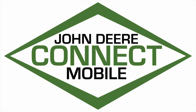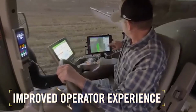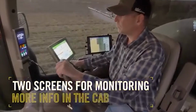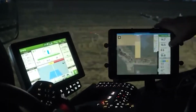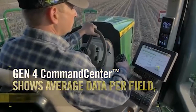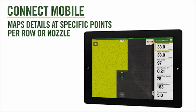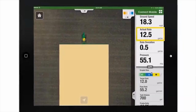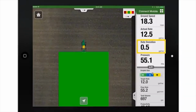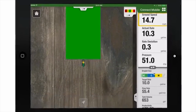field. Bring the tablet to the cab with John Deere Connect Mobile to view higher res data from your machine. Operating Connect Mobile in your cab allows for additional displays to be in the cab. With more screen real estate, operators have more options to view current and historical as-applied data. The Gen 4 display shows aggregated machine data, while Connect Mobile takes it to the next level, showing data per row or per nozzle. In 4 Series sprayers, you can view mapping information related to rate deviation, pressure, and ground speed. For ExactApply, it will even show estimated droplet size.